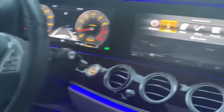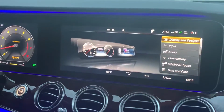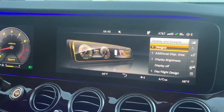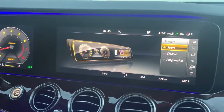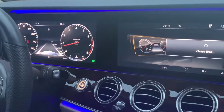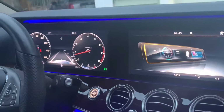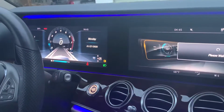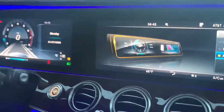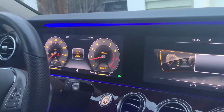On this screen, system. Okay, displays and designs. So there are 3 different designs. The Sport, which is the mode it's in now. Classic. Classic is just more traditional. Okay. And then there's a Progressive, which gives you just more useful information. I like Sport. Sport is a little cooler. Yeah.